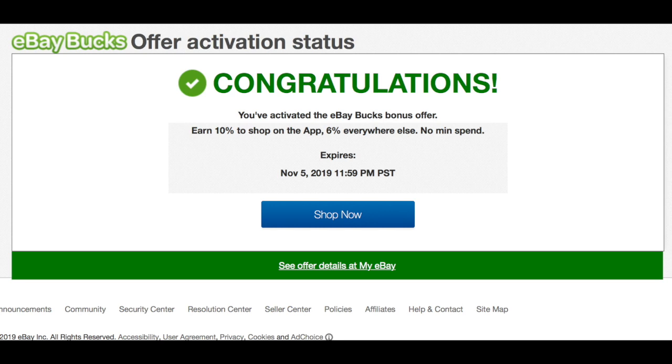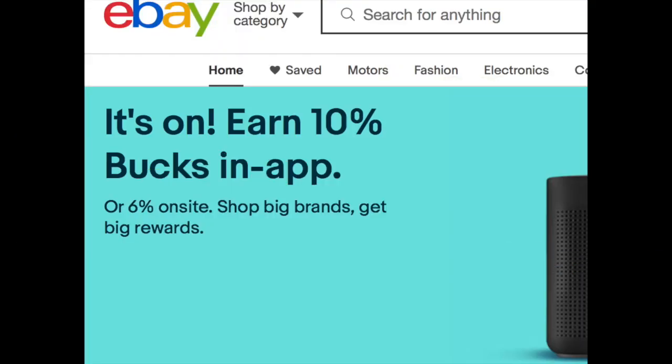So if you're not part of the eBay Bucks setup, then definitely get in there and sign up for eBay Bucks. And I think you're going to see these 6, 8, 10% eBay Bucks back offers just flowing, because I do believe that as a public company, eBay uses this tool to exaggerate and inflate their earnings.